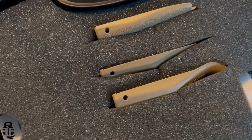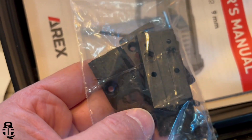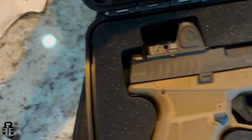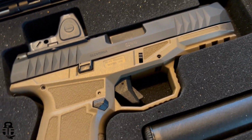I haven't had too many issues. I've had a couple stovepipes, but that is only when I added the red dot. So you add some weight to the slide, may need a little bit of a break-in period. But outside of that, really, really great pistol. Now, two major issues that I see with this pistol, which is why it's not number 1. First is, again, aftermarket support is a little challenging. So there's that aspect of it.